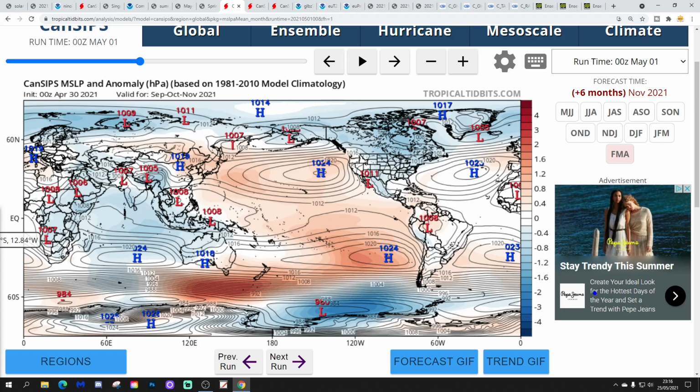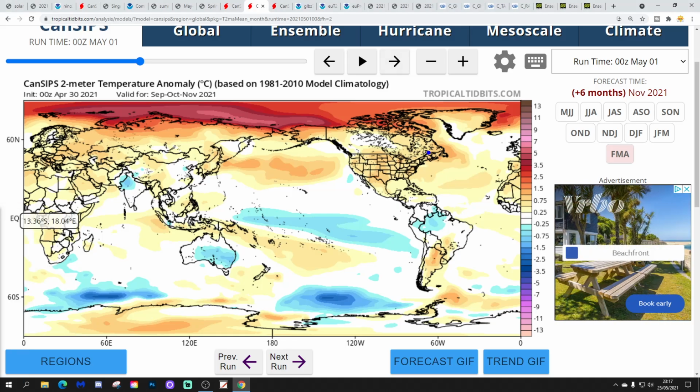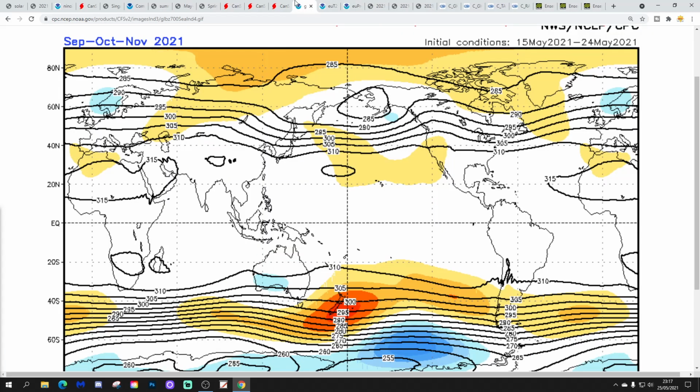So this is CanSIPS mean sea level pressure anomaly with just a classic westerly spring, really. High pressure to our south, a little bit of low pressure to the north, winds in from the west. So it's rather typical and Atlantic driven. Temperature anomalies from CanSIPS for autumn 2021 are no better than average, so not particularly exciting temperature wise and not particularly exciting precipitation wise either. All just looking very, very average, really, for autumn 2021 from CanSIPS.